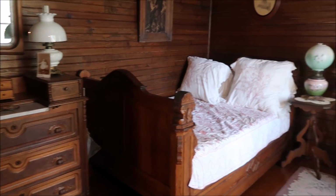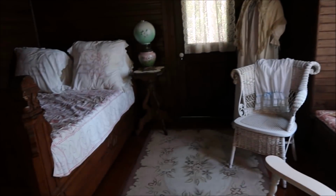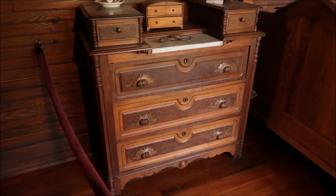So did all the houses have this wood back in the day? This one did, but others, I don't know. I don't know really when plaster became a thing. Of course, look at that dresser. Antique.